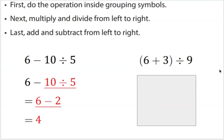All right. So let's take a look at our last problem that we're going to do together. I have the sum of 6 and 3 divided by 9. The reason why I read that as the sum of 6 and 3 is because sum means the answer to an addition problem. And that means when I have these parentheses, I want to take the answer to this addition problem, the sum, and divide it by 9.